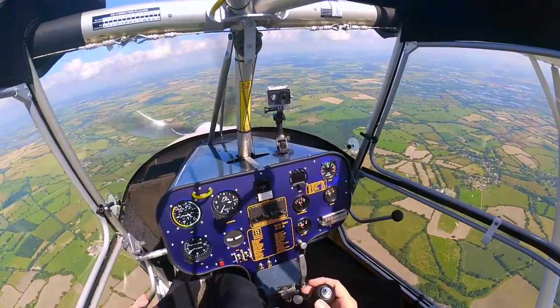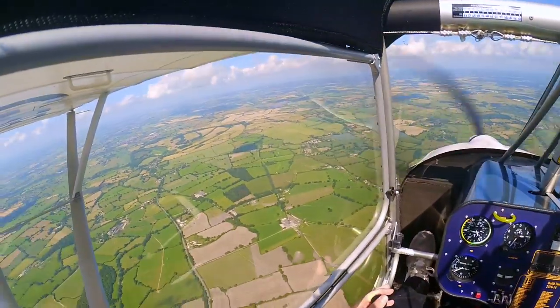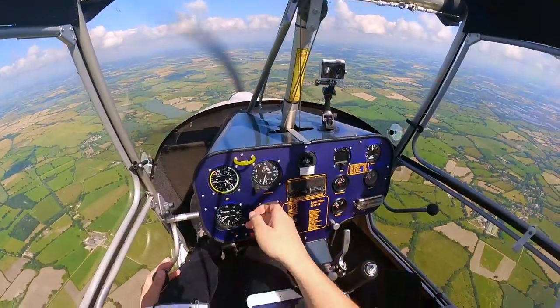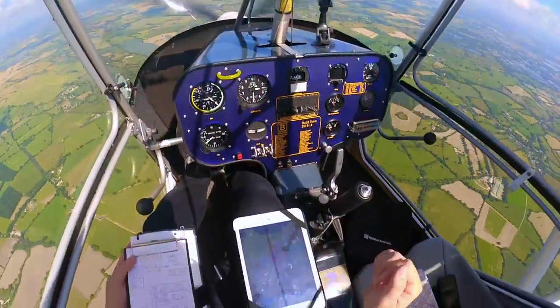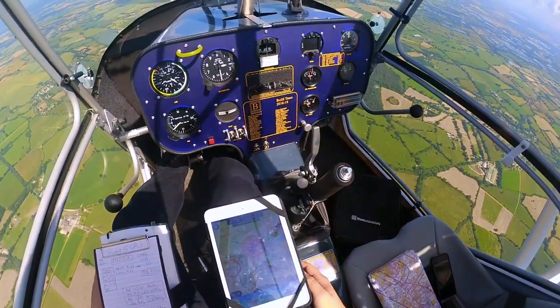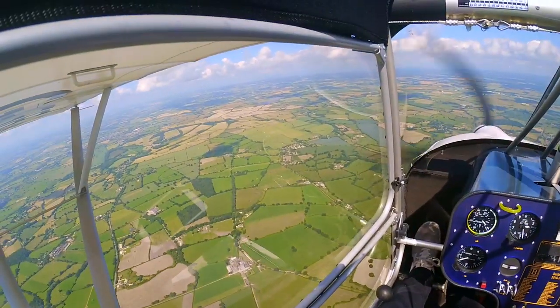Engine direction, well, we know what we're doing, we're seeing Kemble at the moment. And we are looking for traffic now. Altitude, we changed to the QFE, which I made a note of, 1010, so we've got 500 feet to lose just as we come into the ATZ as well. And yeah, that's all good, really.